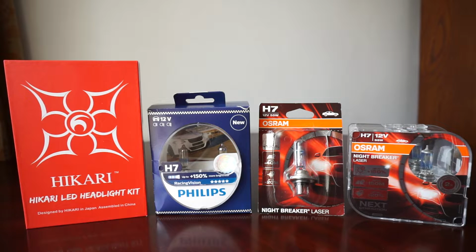To the comparison of the high beam performance of the most powerful LED kit you can find under $50, and also of the most powerful maximum performance halogens on the market today. The HIKARI Eye of Megatron 9600 lumens, the Philips RacingVision, OSRAM Nightbreaker laser, and lasers next generation.